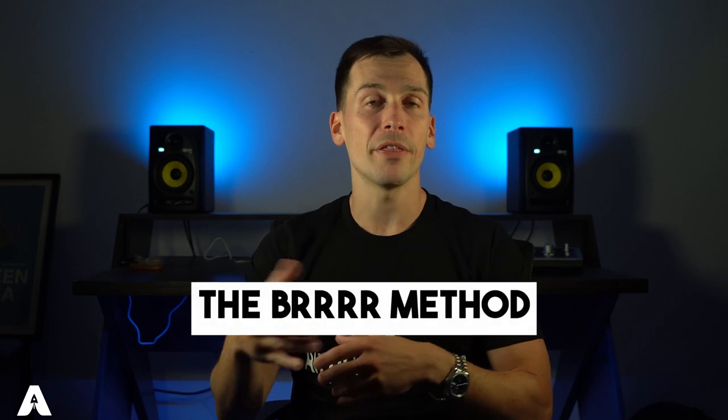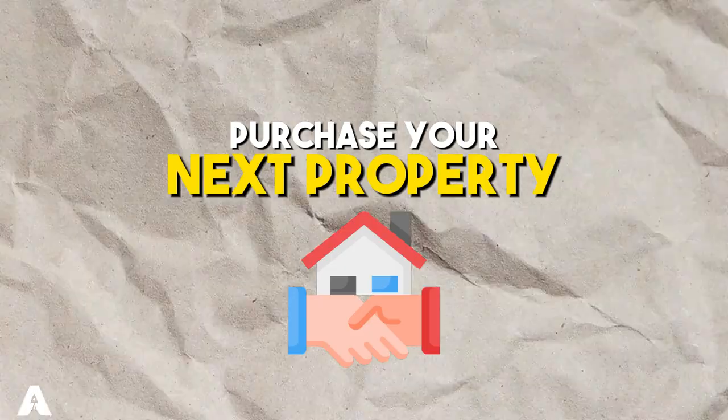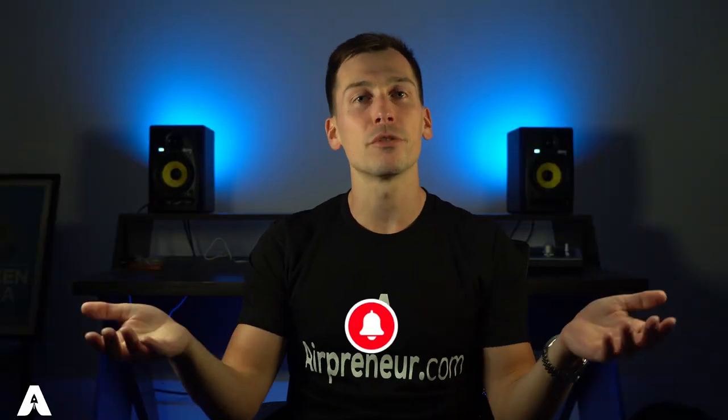Now, there are some current methods out there for going the traditional real estate route and scaling quickly. One of the more popular ones is known as the BRRRR method. This means that you buy, renovate, refinance, rent, and then repeat. So you basically purchase a property in cash, you renovate the property, and then you pull that equity out of the property to purchase your next property. That way you're just kind of playing with the casino's money, so to speak.